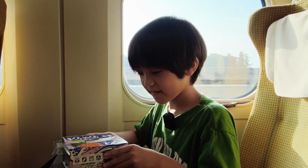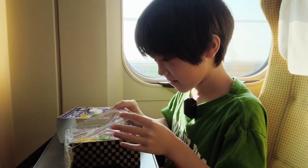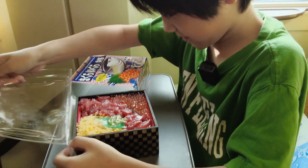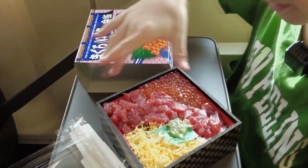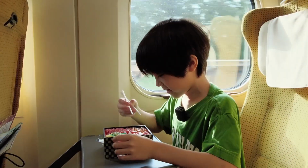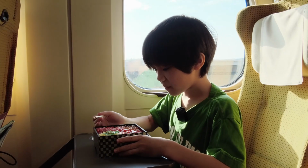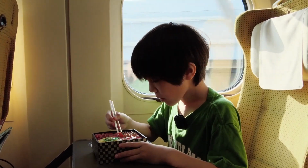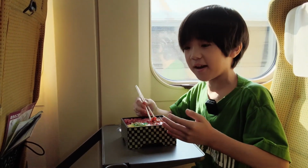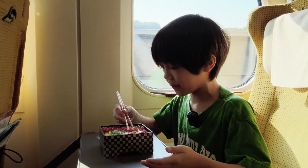I picked this bento. It looks really good. Whoa! There's so much salmon roe and tuna belly. It looks so good. Now let's eat. Mmm, it's so good. The tuna belly is really small, so it's bite-sized and it's so good. It tastes like soy sauce, and I didn't even pour soy sauce on it.